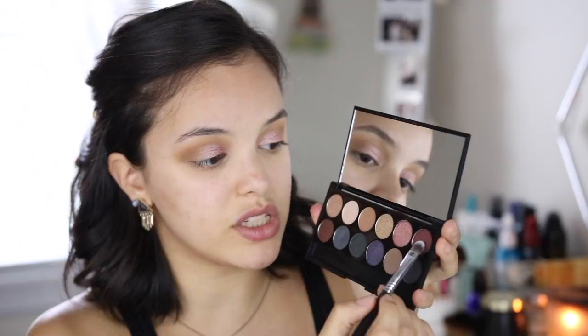These eyeshadows are really nice because when you slide them on your lid, they really get packed on there almost as if they are wet. But this is definitely a dry eyeshadow. Now on the outer half of my eyelid, I'm gonna go in with this darker, sort of burgundy shimmery color. So I'm gonna put that on the outer half of my lid and sort of blend it into that pink.